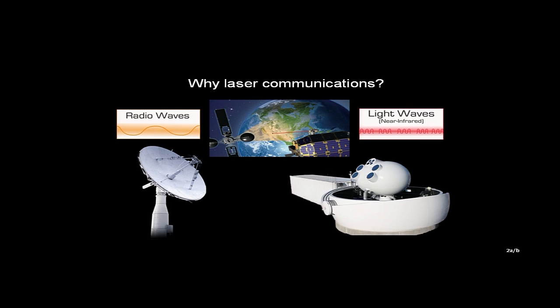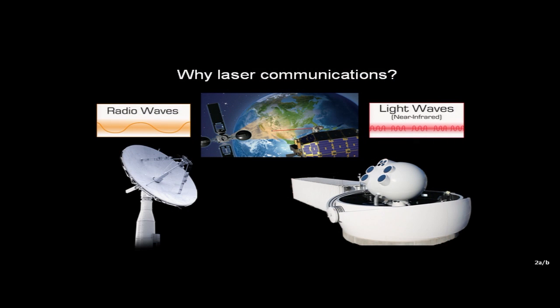So why are we interested in laser communications? Over the last 50 years, radio has served NASA very well for providing space communications, but like everyone else, NASA has needs for faster download speeds and to bring back our data, video, and images, high-speed, high-resolution images, and 3D high-definition video from satellites that orbit the Earth and probes going to the Moon and beyond. So light waves are much shorter in wavelength than radio waves, which means that we can pack more bits of data into every second on a light beam and also use smaller transmitters and receivers.